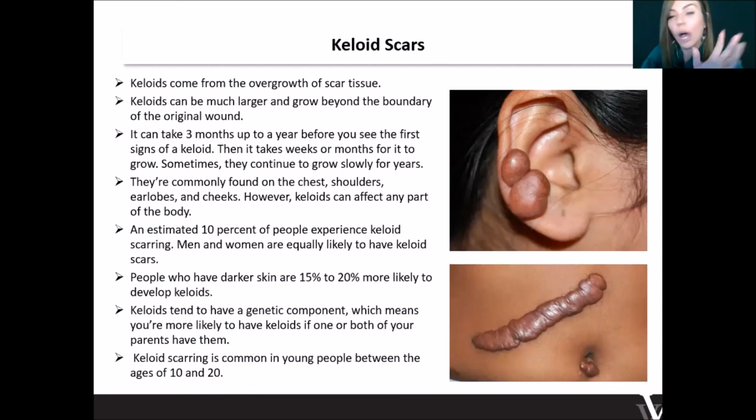Some are soft and doughy to the touch, but some are hard and rubbery to the touch. So they can be either or. So those are my side notes there.